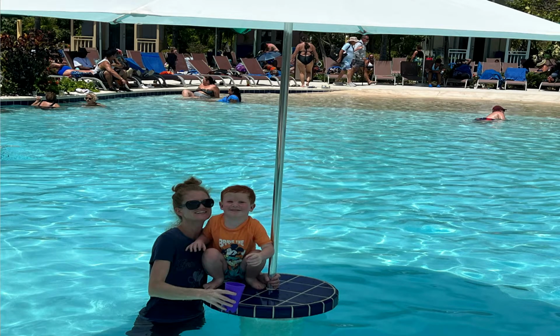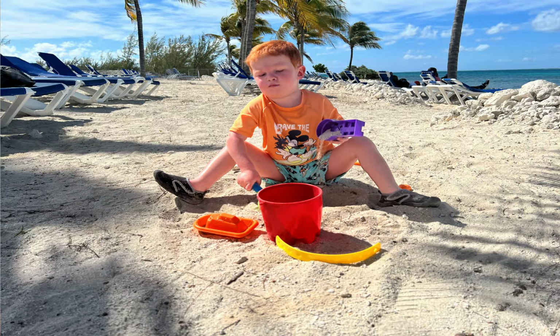Then last day, Grand Turk, which we went in thinking was going to be a beach day. We started out on the beach. 30 minutes into the day, he was done with the beach. It's a very rocky beach, and the beach that's not rocky was just packed, and this, that, and the other.